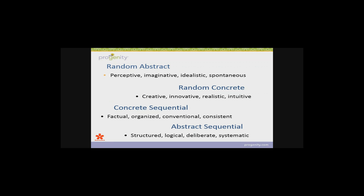And so I took this test, and if we have a cross-axis chart, we have 4 quadrants. And Gregorc said, okay, so in the random abstract quadrant, I think these people are perceptive, imaginative, idealistic, and spontaneous. In the abstract sequential quadrant, he says these people are structured, logical, deliberate, and systematic. Okay, so what does that mean?